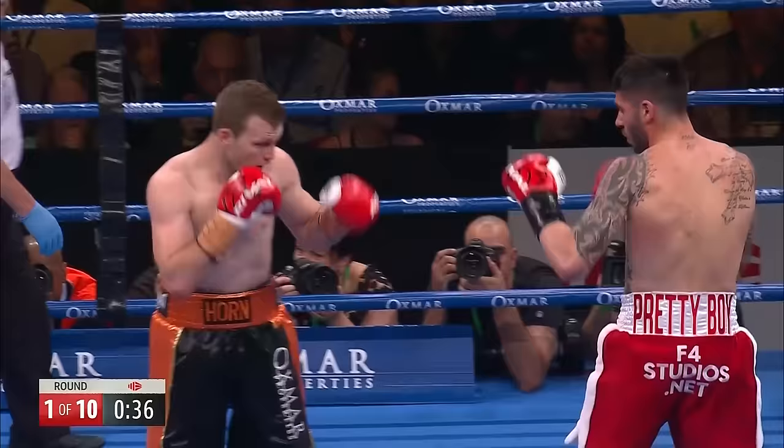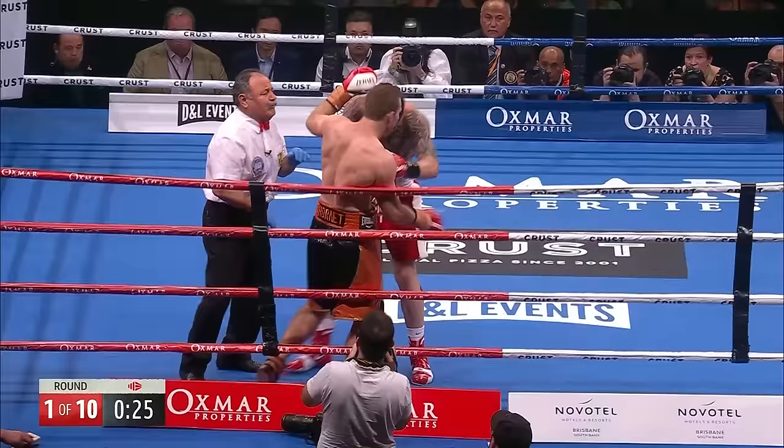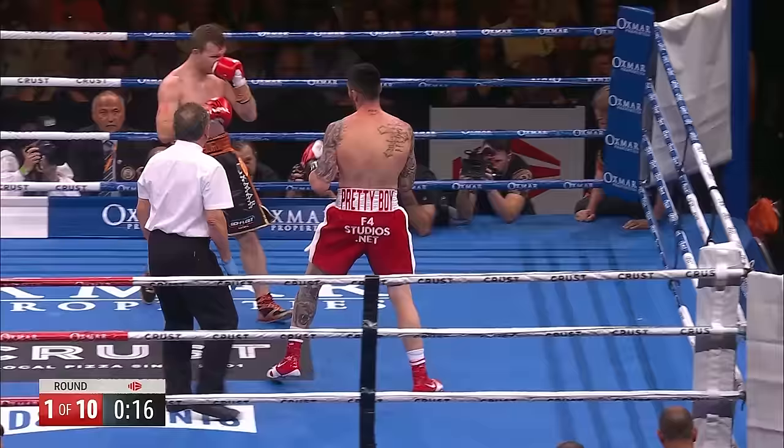Jeff Horn putting touches together well, man. He's in a good clean shot, winning this round clearly against Zerafa. Big shots from Horn as he steps in again. They just whiz by Zerafa. Let him go, let him go. 20 seconds left in the first round, a big round for Jeff Horn. Punch away, boys. Big shot of this fight is an uppercut as Horn came towards him.